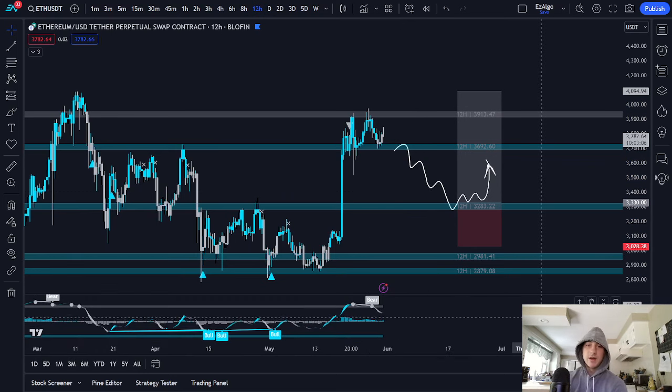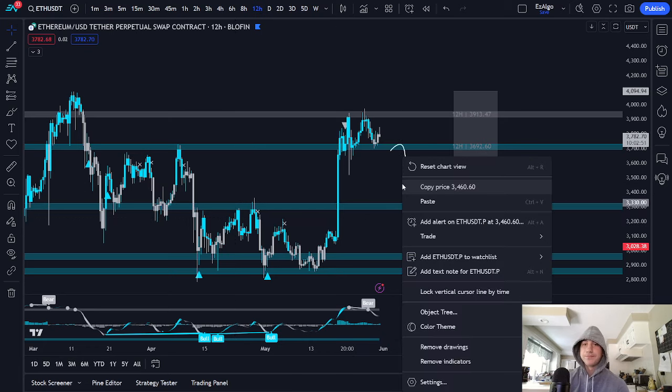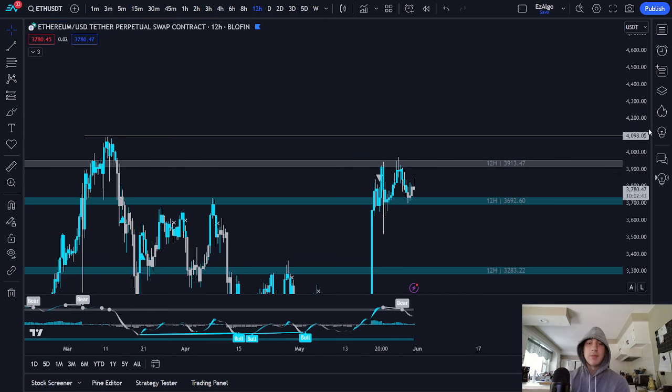Again, we are seeing some bearish divs here on the oscillator as well. So make sure to always look at the oscillator for the overall momentum in the market. This is showing us bearish momentum. So we could see another slight dip, but again, I don't think we will reach this 3,300 level in particular. Now, what I do think is going to happen is I think we're going to flip this 4K level, and I want to see higher prices. Eventually I want to see higher prices.